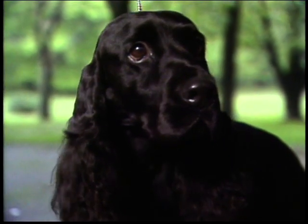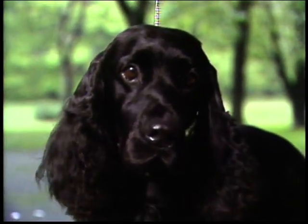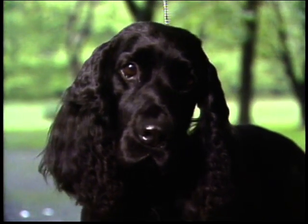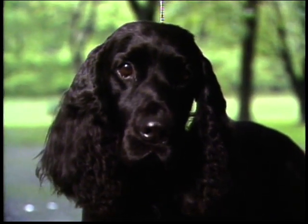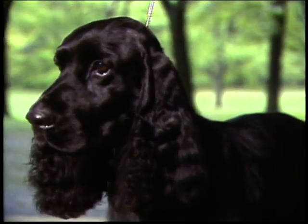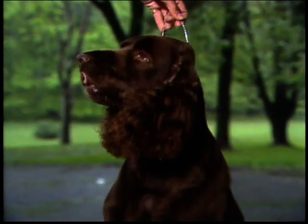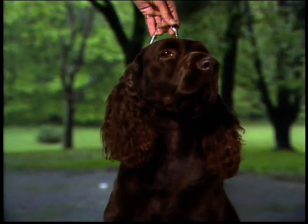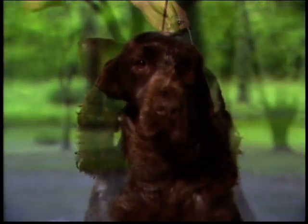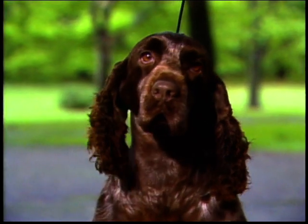From the front, see how the crown of the skull is slightly wider at the back than at the brow. It is also slightly arched from side to side. Cheeks are straight and clean. Note the chiseling beneath the eyes, which is correct. The nose is large, fleshy, and well-developed, with open nostrils. It should be set on as an extension of the muzzle and is solid colored. It can be light to dark brown or black, according to coat color.